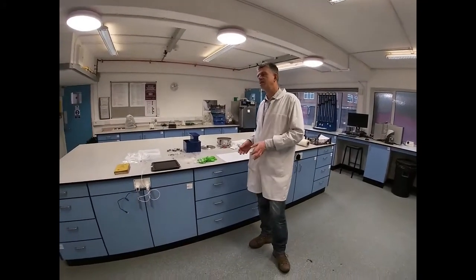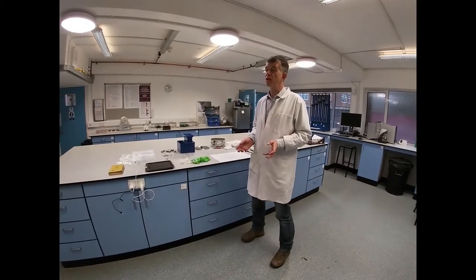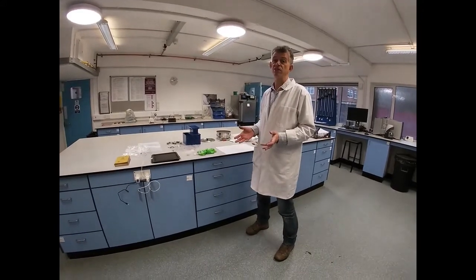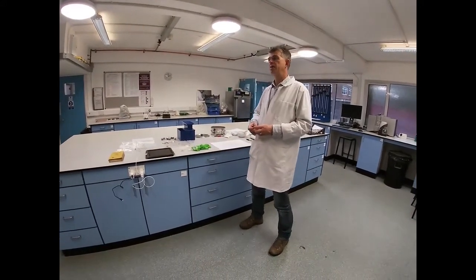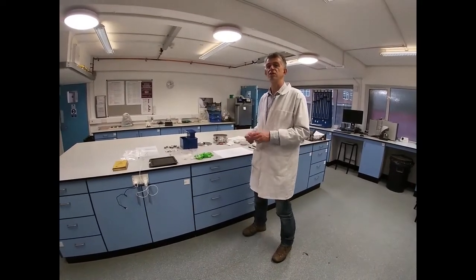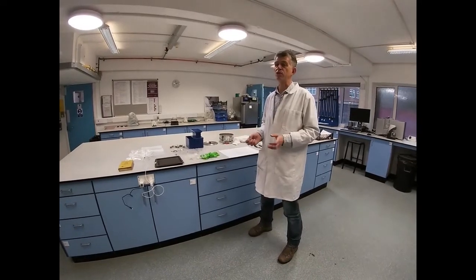So this is our analytical laboratory. We use this facility for student projects, particularly third-year dissertations. Our research students, so PhD students, work in here as well, and some staff research is also undertaken in this room. And our consultancy also uses this to carry out particularly specialist analytical work.